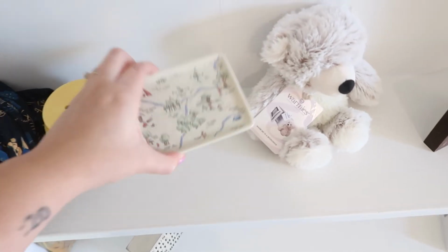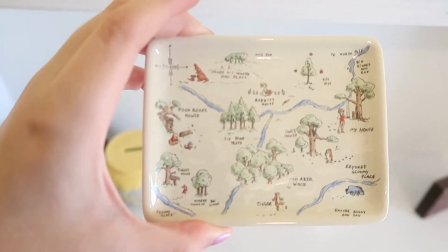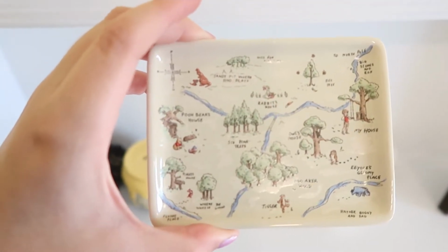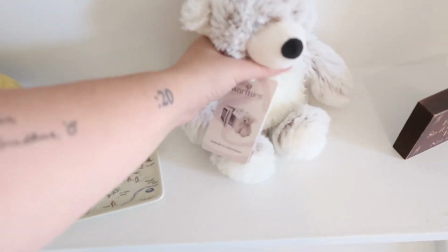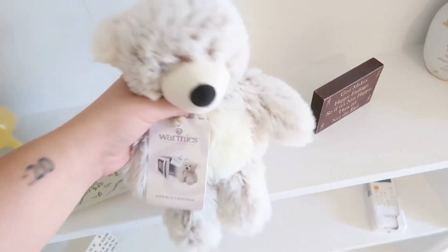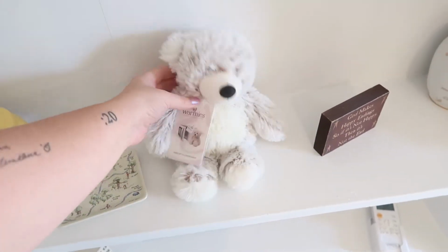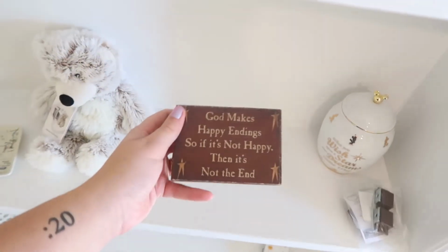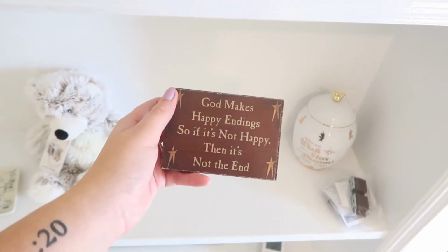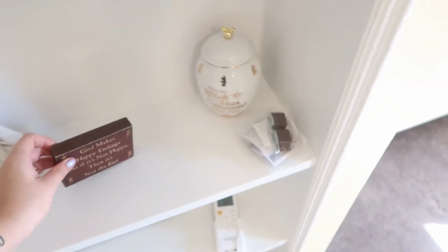And Tyler's cousin picked up this cutie little tray. That's more of the vintage style Winnie the Pooh, which I love. This is just a teddy bear that I've always wanted, one of these warmies that you put in the microwave, I believe. Yeah, you put it in the microwave and it warms up. I really wanted one of these, so got that. This is something we've had in my room, but I just thought it was cute. God makes happy endings. So if it's not happy, then it's not the end.